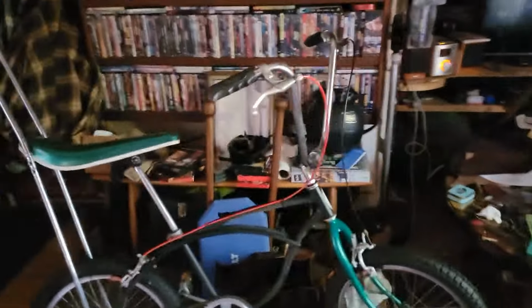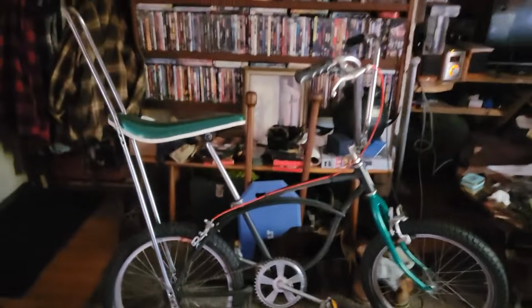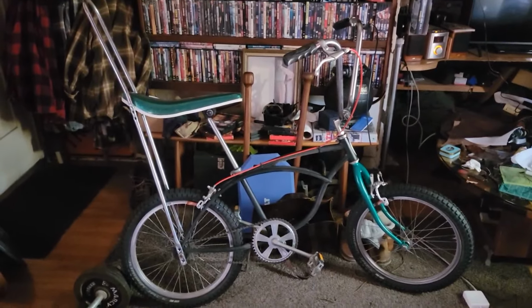So, yeah, I found these vintage Schwinn wide handlebars that I put on my 20-inch bike. I was going to get up early this morning and go down to Venice and ride that around, but I'm not going to do that now.